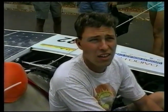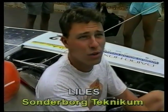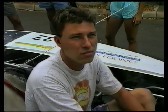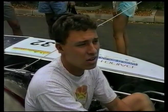It's heavily overcast. How's your battery charging? Nearly nothing. We've been standing 10 kilometers north of Alice Springs for an hour, just charging, but we don't get anything at all. We nearly didn't manage to get here to Alice Springs. Are you expecting or hoping to pick anything up as you move along? We hope so, yeah. But the weather forecast isn't very good, so I don't know.